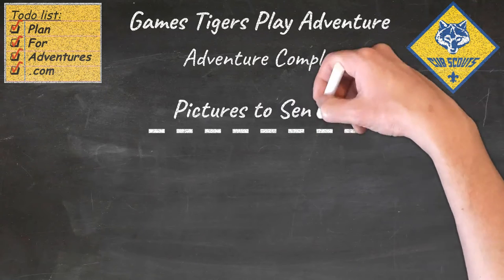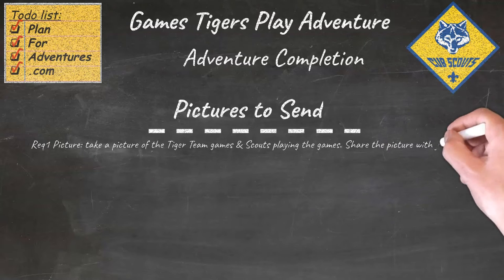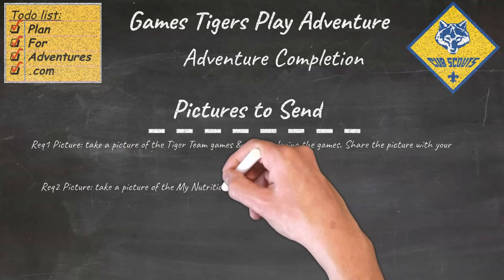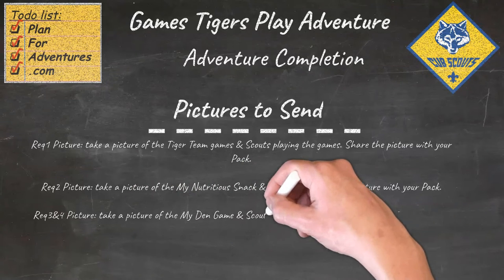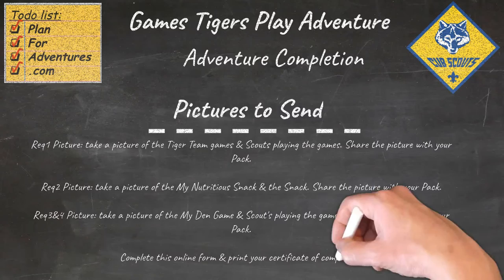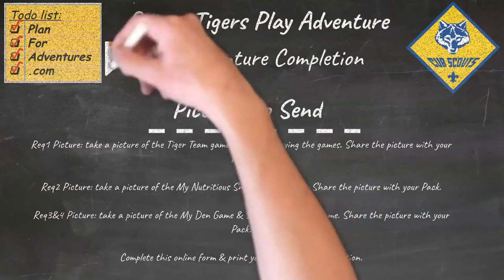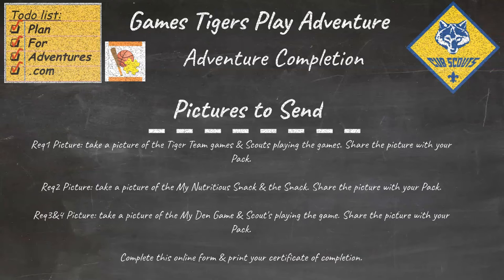From requirement number one, go ahead and send in a picture of the Tiger Team Games activity and your Scout playing those games. From requirement number two, go ahead and send in a picture of the My Nutritious Snack activity and your Scout enjoying their snack. And from requirements number three and four, go ahead and send in a picture of the My Den Game activity and your Scouts playing those games.